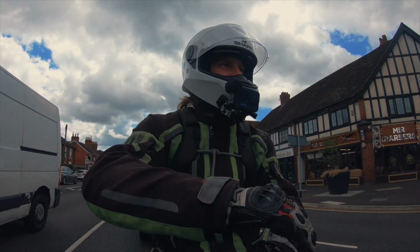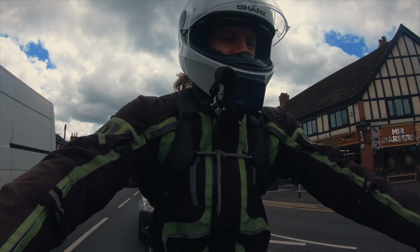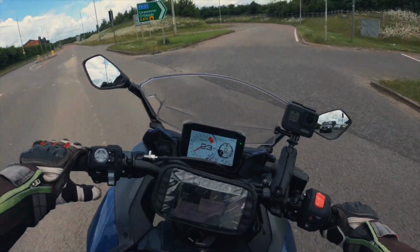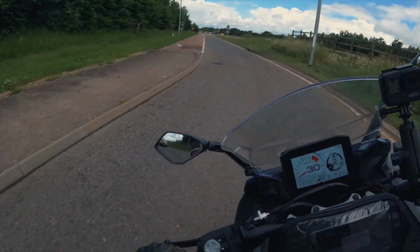I'm going to do a bit of motorway dual carriageway riding and I'll let you know what it's like there with the wind protection, etc. But so far, so good. That engine is stunning. Just coming onto the motorway. This thing is epic.